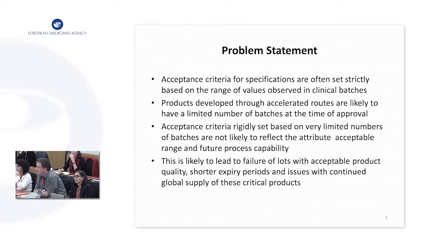They are not likely then to reflect the attribute acceptable range from a quality, safety, or efficacy perspective, and also the future process capability. This is likely, and I think we've had discussions and examples of this already, to lead to failures of lots that are actually acceptable, potentially other aspects like shorter expiry periods and issues with continued global supply, because I think that's key to what we are trying to explore today.